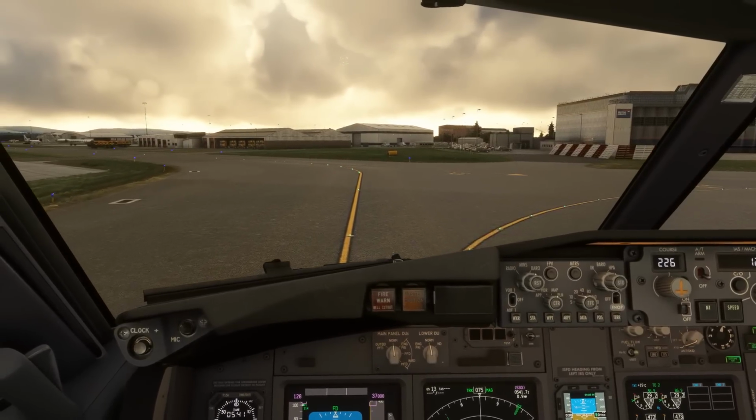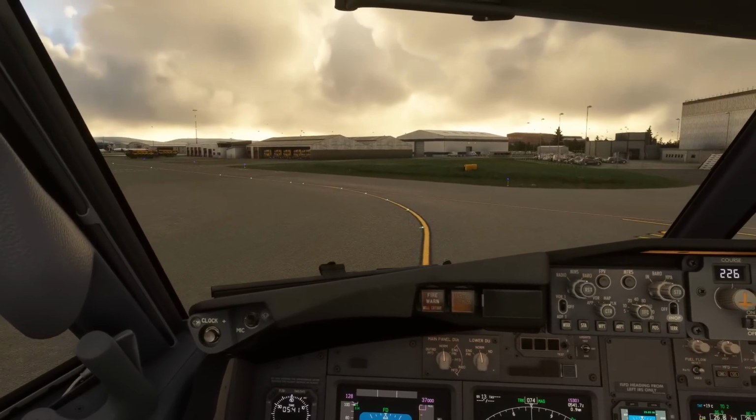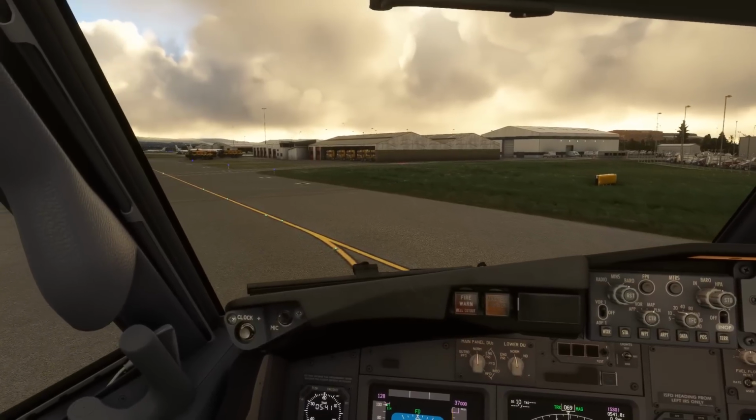Pakistan 791, descend flight level 220 to be level at Hemel. Descend level 220 to be level by Hemel, Pakistan 791.